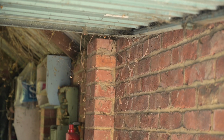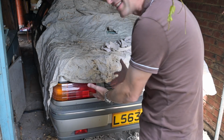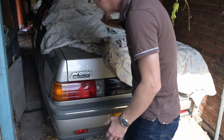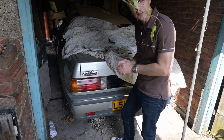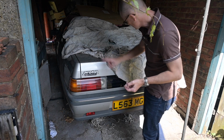Now, fans of unexceptional chod will already be able to spot from this tail light exactly what we've got lurking under this slightly unpleasant cover. Yes, it's a Proton. If you were at or saw the Festival of the Unexceptional, you'll know a Proton actually won the festival. It was a Black Knight edition, which is the only one left of its kind. This, I don't think, is a special edition.